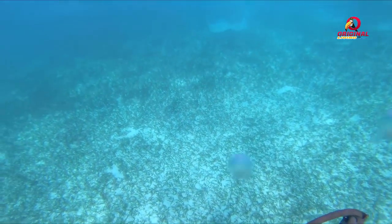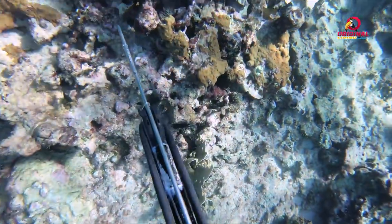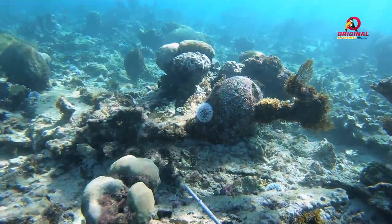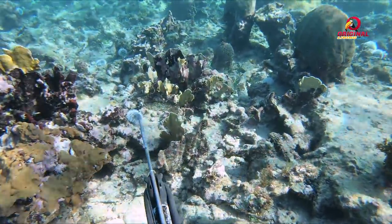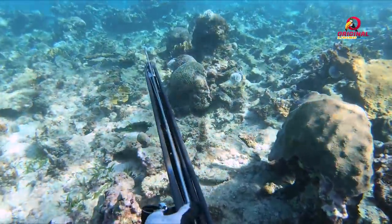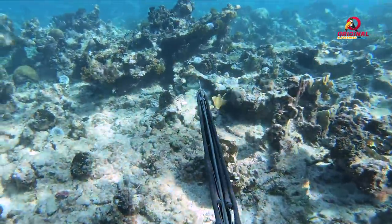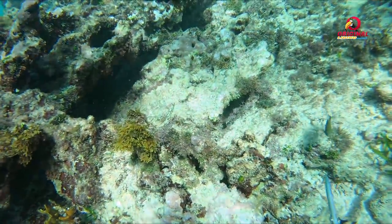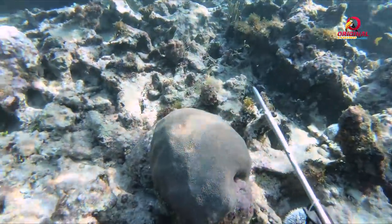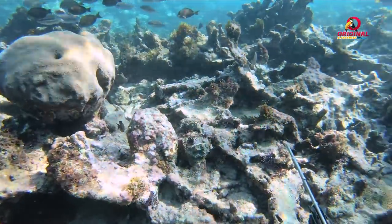Missed that one. That was actually a small jack. And as I entered the water, I realized that the visibility was great. So this is on the reef now. I saw a school of surgeon fish a few yards in front of me. Very lovely scenery, but my camera wasn't positioned right.